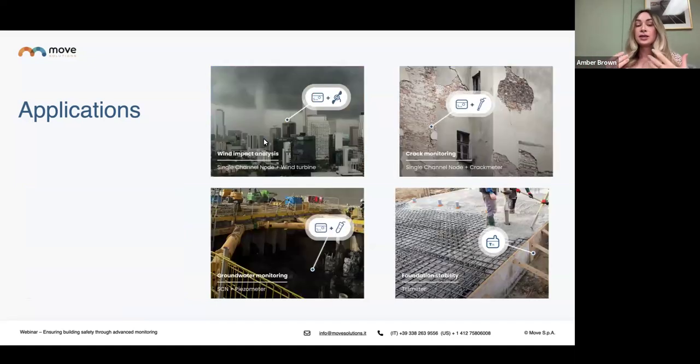We also have the wind impact analysis. If we're talking about Florida in hurricanes, this can be really important information to have, especially when using it in conjunction with all of the other sensors, because you can track the wind on your structure. You can look at the wind speed and the wind direction, and correlate that data with the data from the other sensors. So has the wind impacted your building structurally, based on the data from the other sensors?